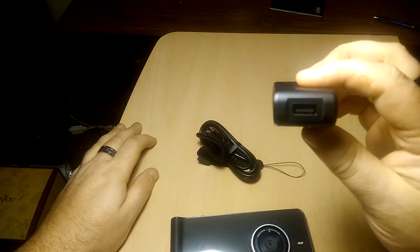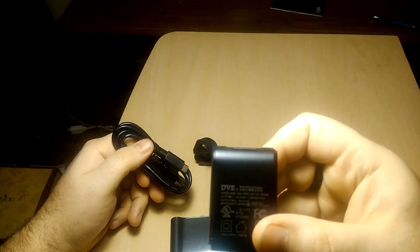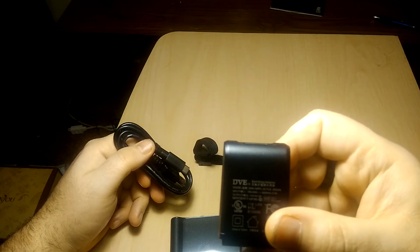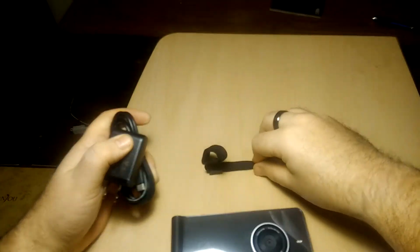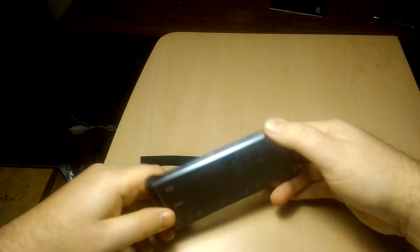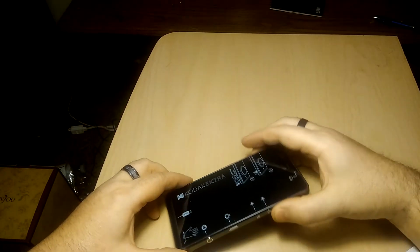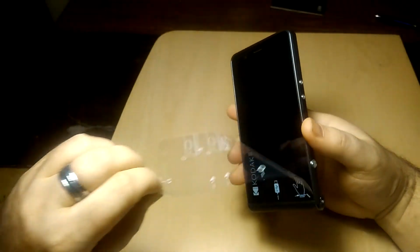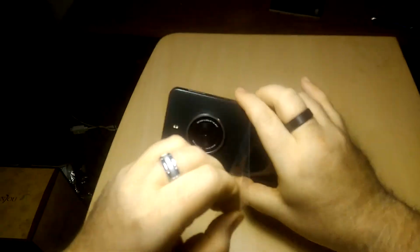And it comes with the USB Type-C, and it's hard to read on here, but this is supposed to be a very quick charging charger. And it comes with the lanyard, which is cool because that actually goes, if you want to, on the corner here. Take off the plastic.